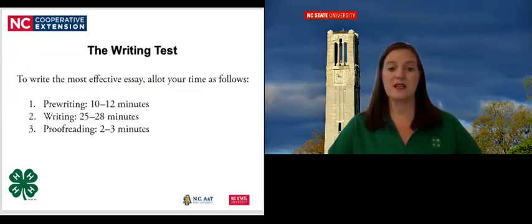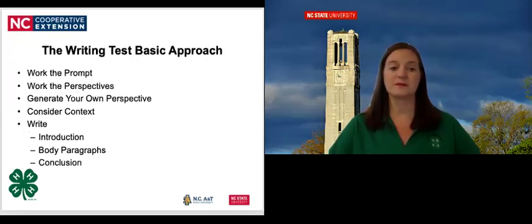So on the writing test, to write the most effective essay, allot your time as follows. Spend about 10 to 12 minutes pre-writing, then 25 to 28 minutes actually writing, and another 2 to 3 minutes proofreading. The writing test is optional for colleges as a requirement for application, but since you can't take just the writing portion of the ACT, you might as well take it when you sit for the rest of the test, just in case you need to apply to a school that does require it for admission.